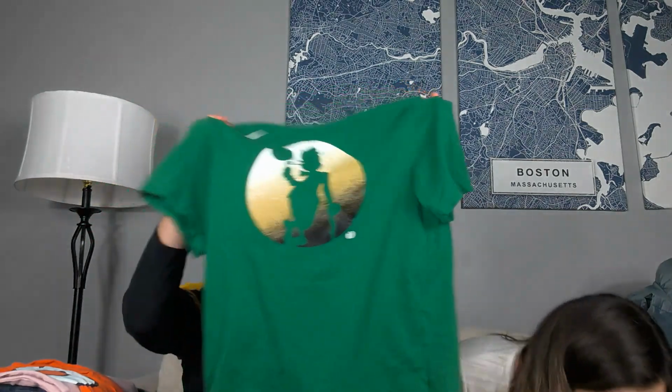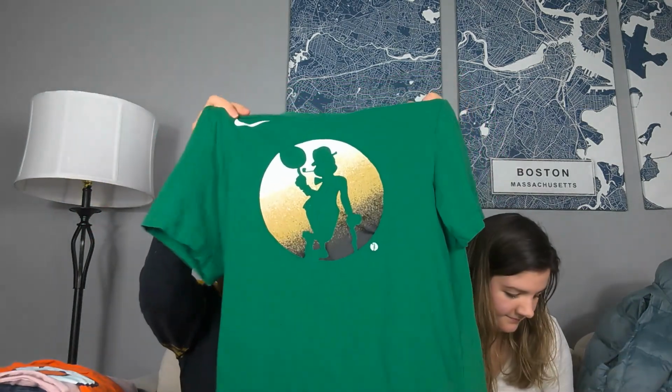But speaking of the Celtics, found a nice Nike Celtics shirt. It was half off. I don't know what they charge us for this, but I could try to look. Theoretically, this should only be $1. So it's a nice looking Nike shirt, and yeah, $1. I think it will sell for $10, maybe $7. We got Lucky on it. Yeah, Lucky the mascot, the leprechaun.